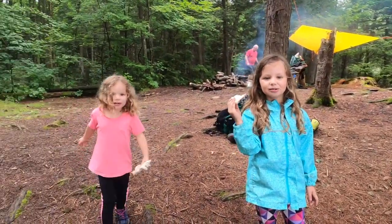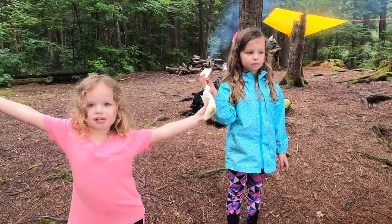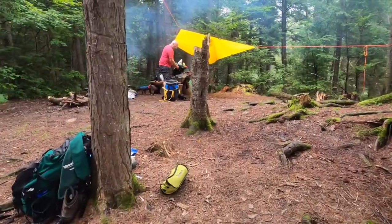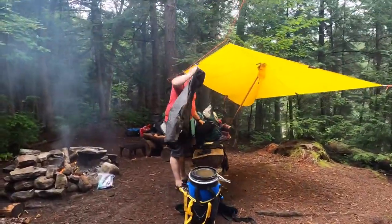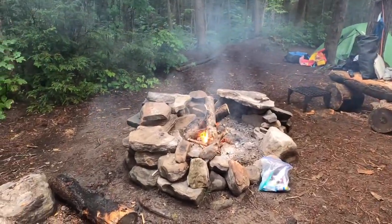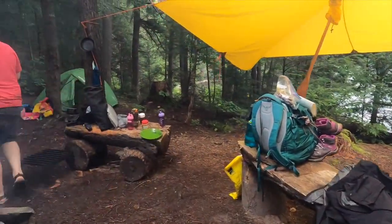The girls are enjoying some peanut butter and jam roll-ups. So this is our home for the night. And we're just kind of getting organized, and this site has an amazing fire pit. Very awesome. And some great benches.